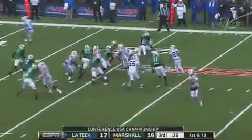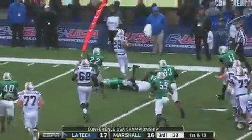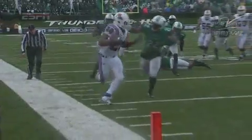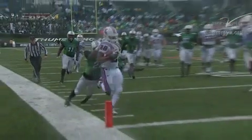Good call for the horse collar foul, and this is better seen on the replay. The defender grabs the ball carrier at the back of the collar and snaps him to the ground. The referee makes a nice announcement.